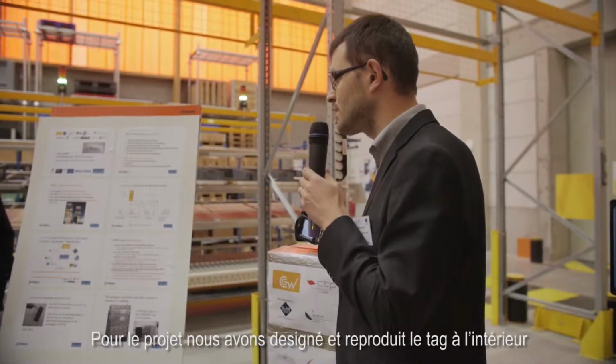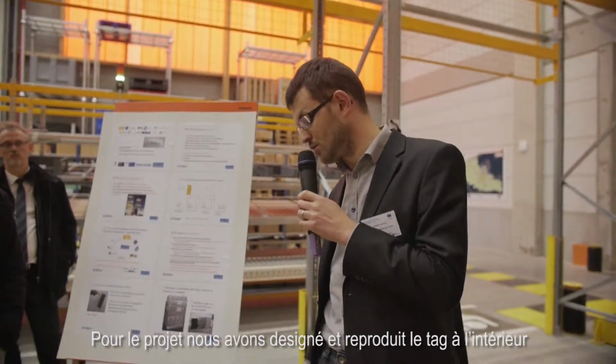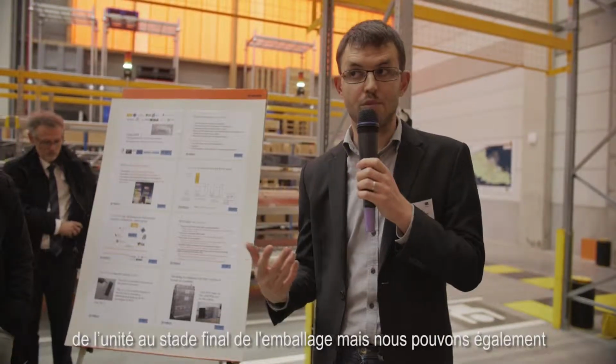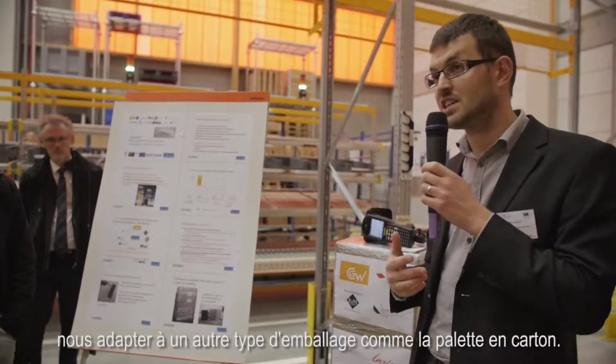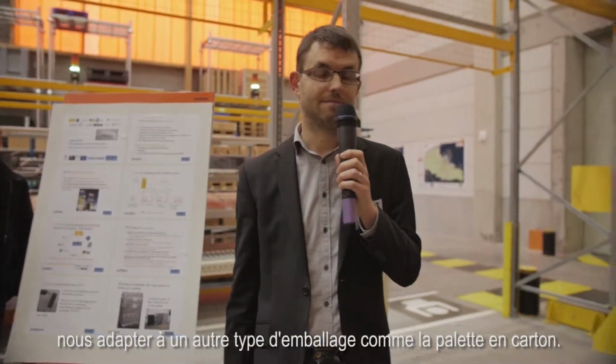So for the project, we designed and produced the tag inside the smallest unit at the final stage of the packaging, but we can also adapt to another type of packaging, such as a big one, or also a pallet made in cardboard.